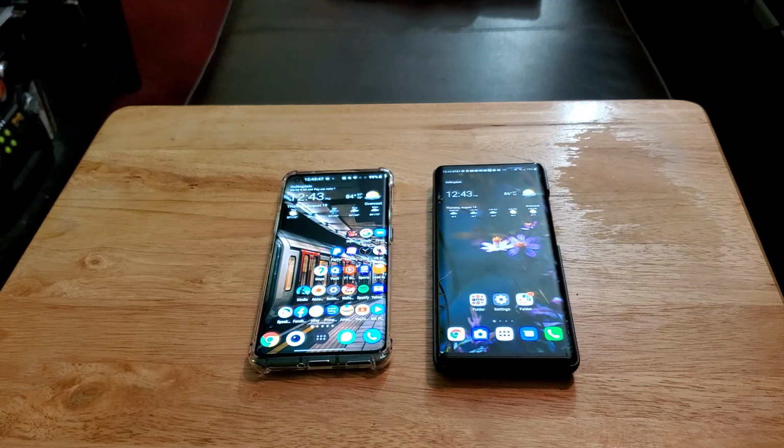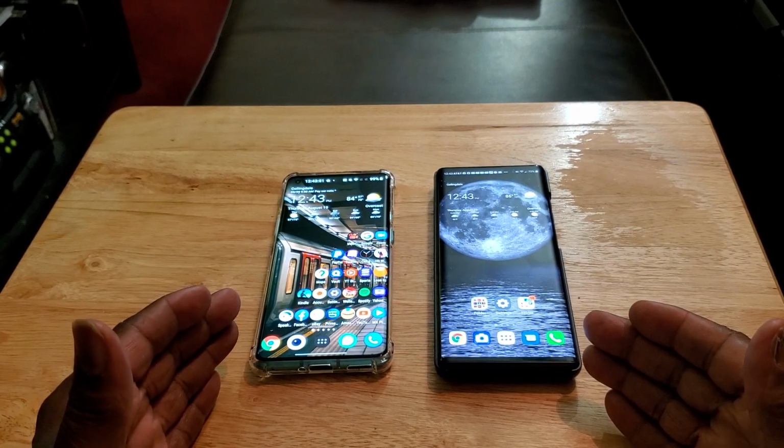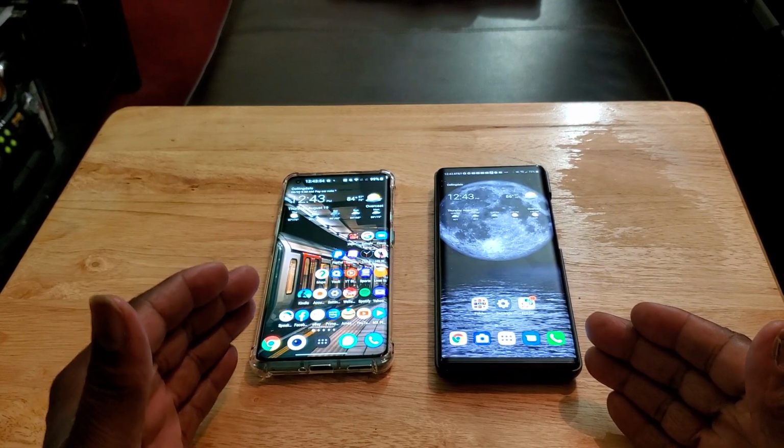Next, let's talk about performance. Now, both of these phones perform very well. However, the OnePlus 8 Pro is just a faster phone.